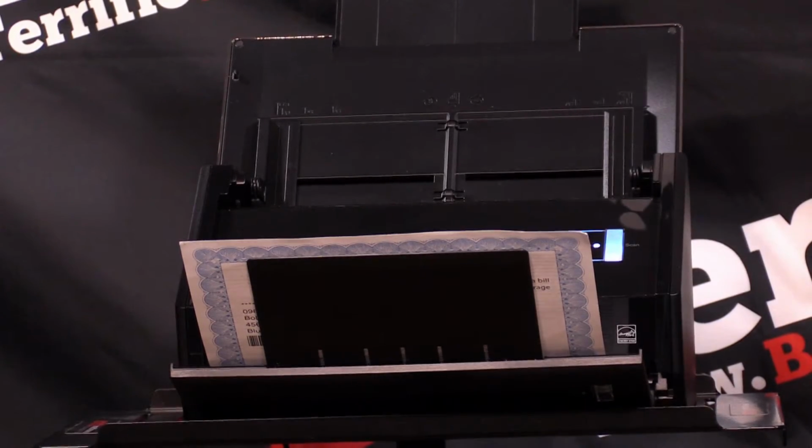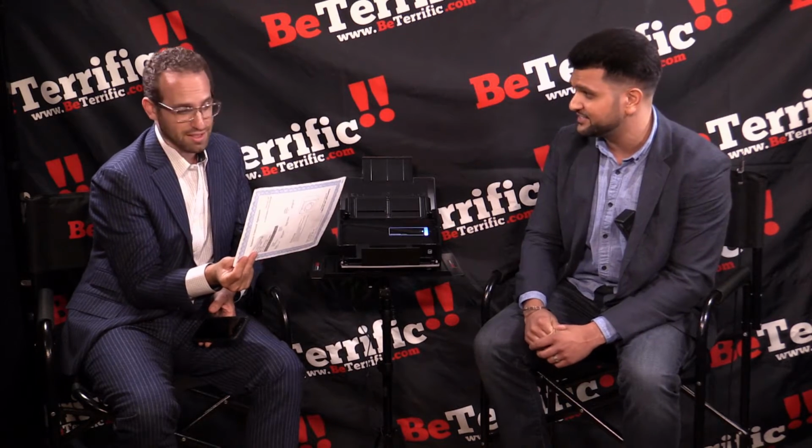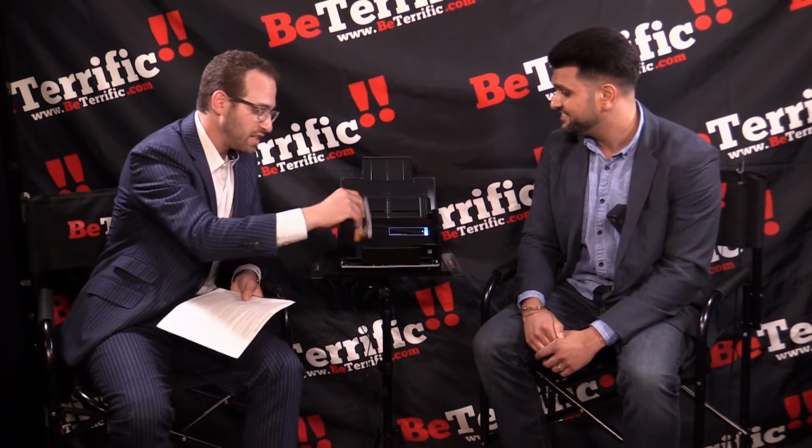This one scans at about 25 pages a minute. It's a duplex scanner. It does the front and back at the same time for you. So this document here, an 8.5 by 11, double-sided, both sides are scanned right now? Correct. Unbelievable. And it has recognition that, for example, this photo did not have a back. Right, it deletes blank pages for you.